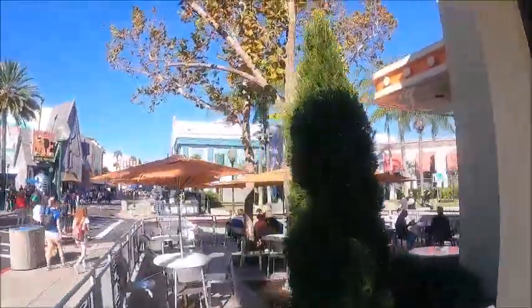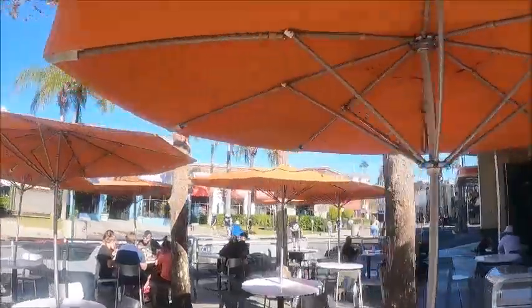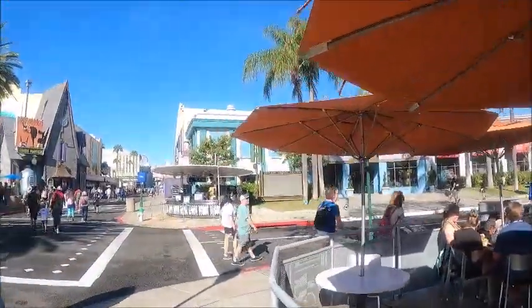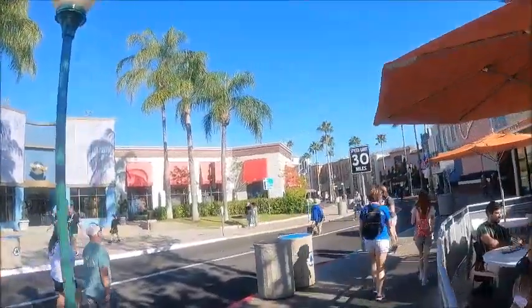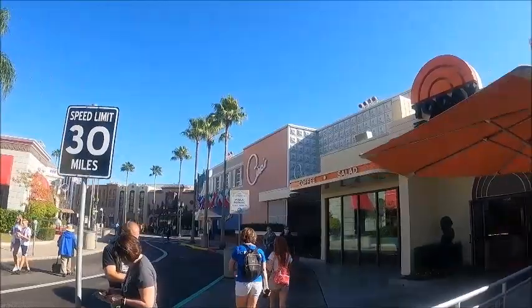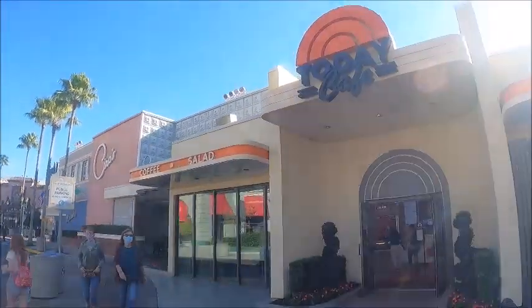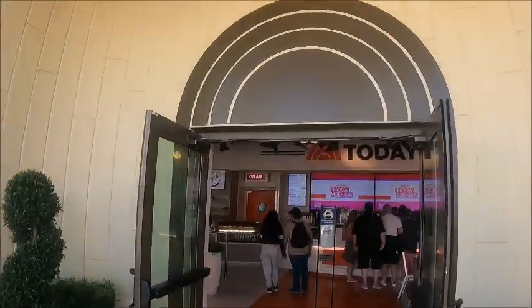Always. So we do need to go in over here because there is something new at the Today Cafe, which of course is locked right there. So we have to go the normal way, because they do have some new food options in this area. We're just going to quickly show what it's like inside. The Today Cafe is normally where you get a lot of healthier food options, so if you really want healthy food, this is the place to go.